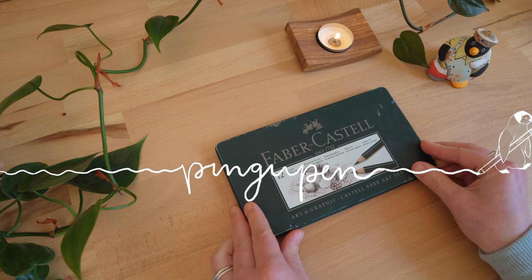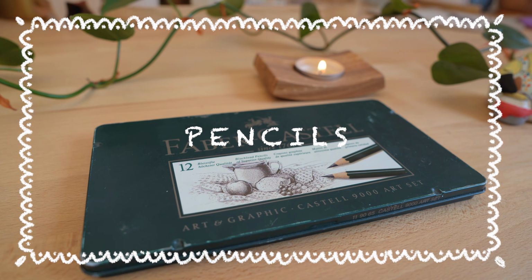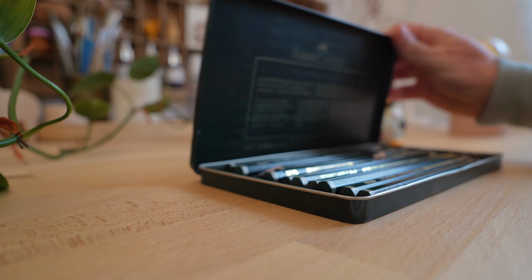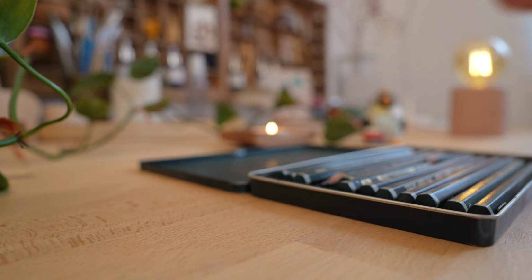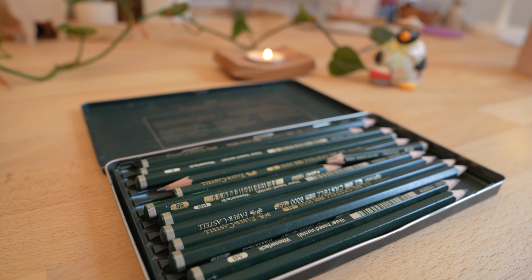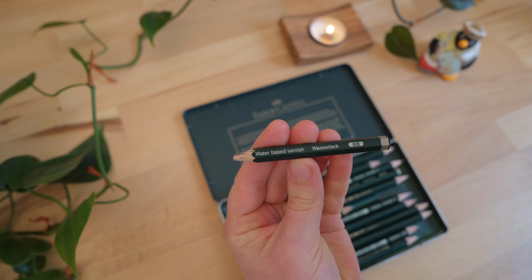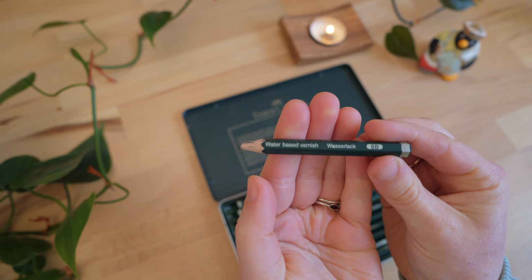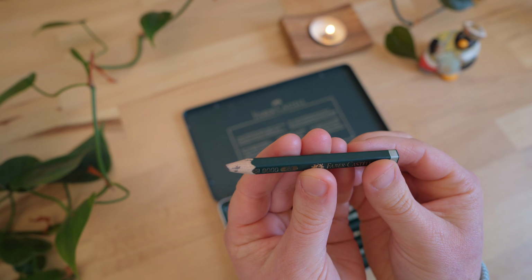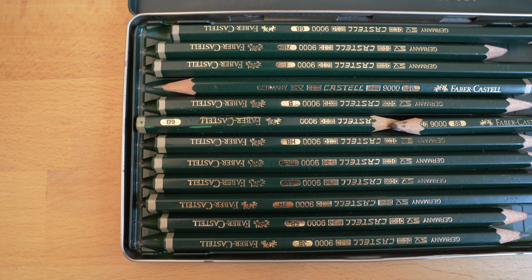First, I wanted to present you the Faber-Castell pencils. I have used them ever since I had to buy them for school in art class. I'm really convinced by the quality of the lines. With those pencils you have the full range from 2H to 8B, I think. So you have the full range of covering precise technical lines to also rich dark shading.